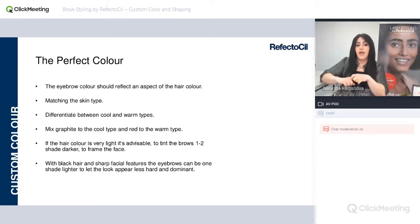But if somebody has cool tone, but their hair is warm and they want the colors to be warm tone, that's where your chestnut and your red come into play, okay?